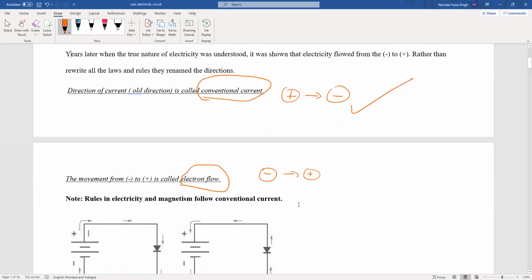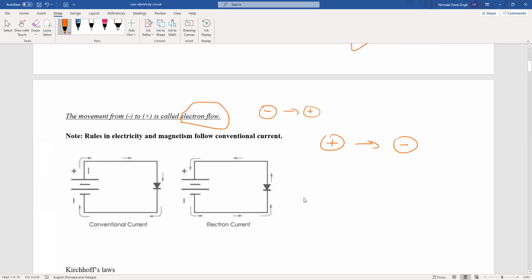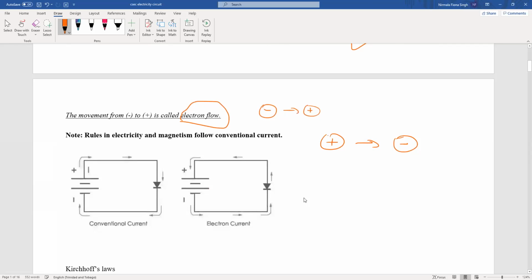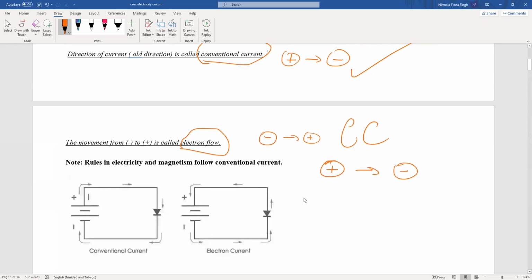So note here, all the rules in electricity and magnetism follow conventional current, which is positive to negative. I'm going to always remind you all of that until we remember it. So don't stress too much about which one is which. Always remember conventional current is from positive to negative. So we have two ways of representing this.